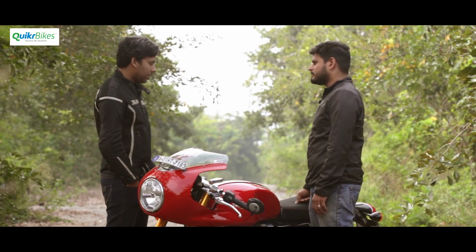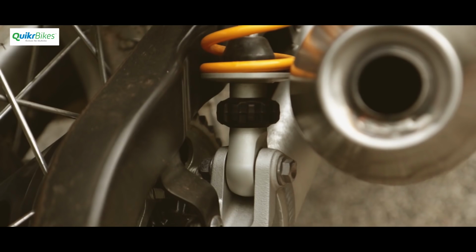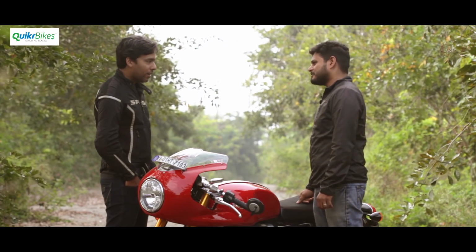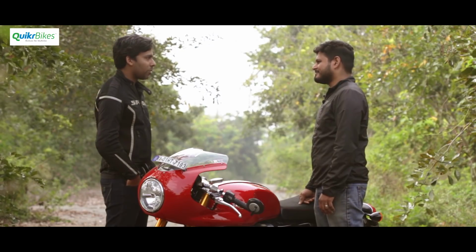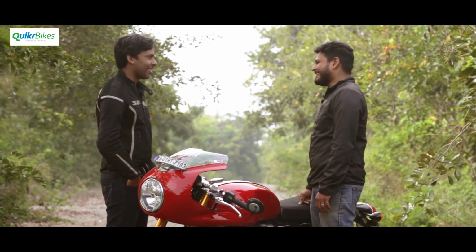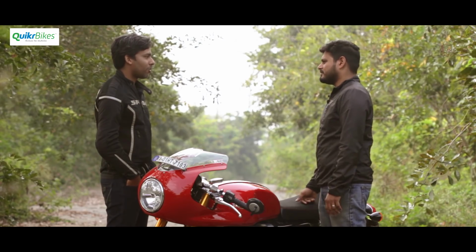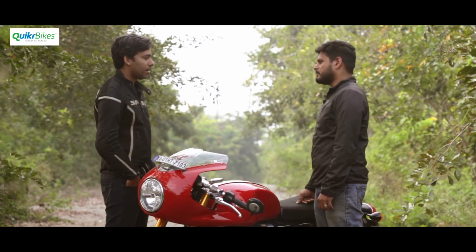And it comes with adjustable shocks. The front is Showa suspension, and the back is Öhlins, all high spec. But I have not fiddled with them a lot. I tried doing something, but I couldn't understand that much, and I left it alone. By default, the setting is very nice. Good for the road, and even in the rain, it feels very planted.